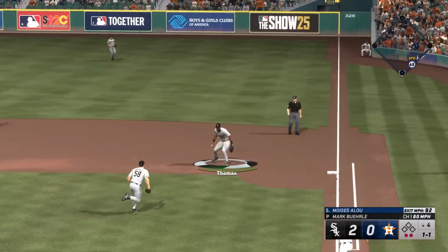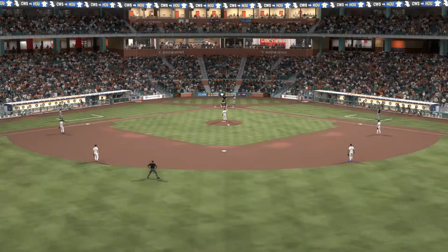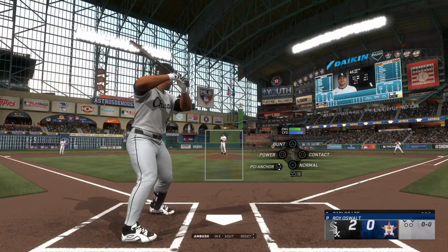Can't glove it cleanly, but they get the out at first, and that'll do it for the inning. So they go back here at Dyken Park. Top 5, John Shelby with Chris Singleton. And leading it off, Carlos Lee.